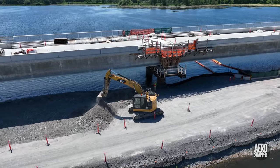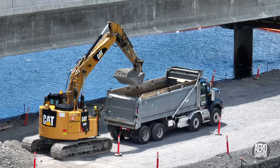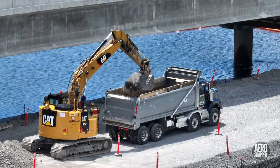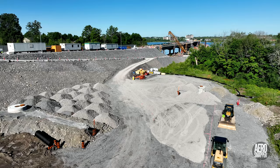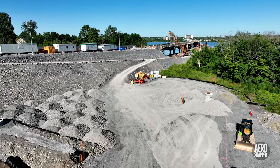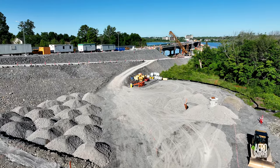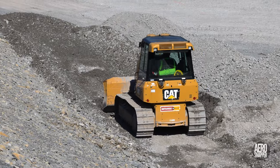Gravel continues to be removed from the temporary causeway. Mulrooney Trucking play a large part in moving it to the east laydown, where it's set to form the base for a large holding pond. The rental equipment that arrived the week before has been working it steadily.